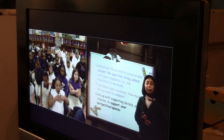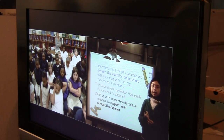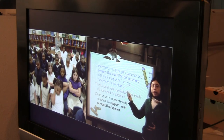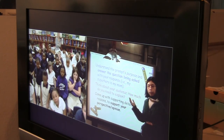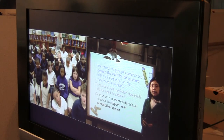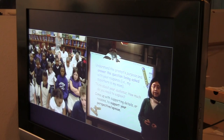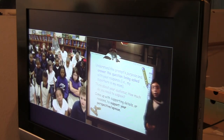Understanding the prompt's purpose and answering the question being asked with the response, like in this example, "My superhero is my mom," that's answering the question. Then thinking about the audience, how much do you need to explain? She understood that they wouldn't know her mom, and she has to talk about her mom in more detail. And then coming up with supporting details or reasons to support your perspective or opinion. She listed all those reasons, which you saw.